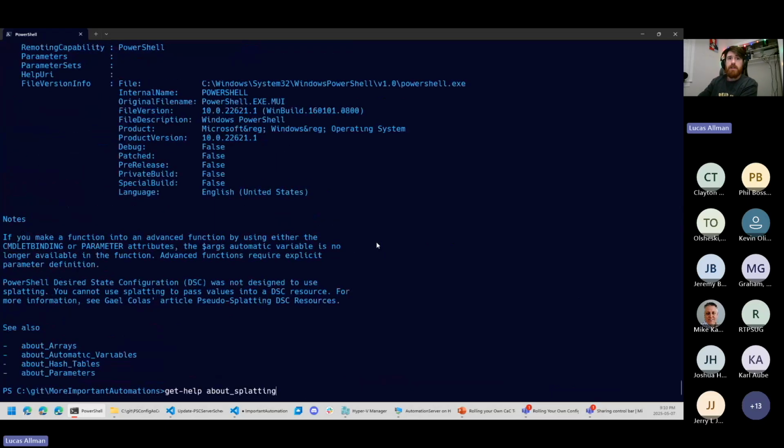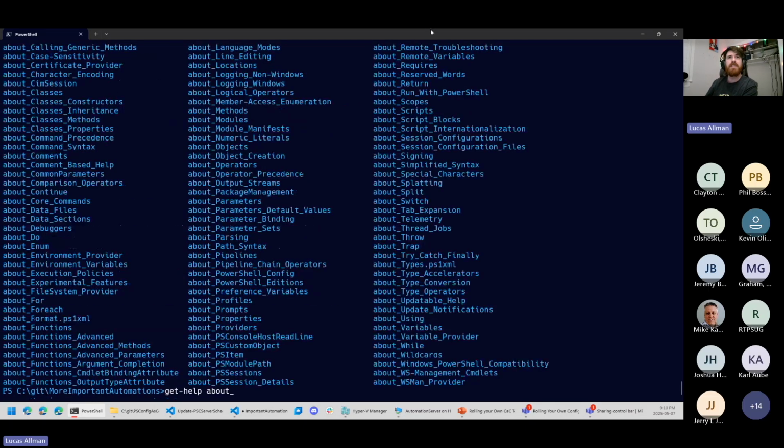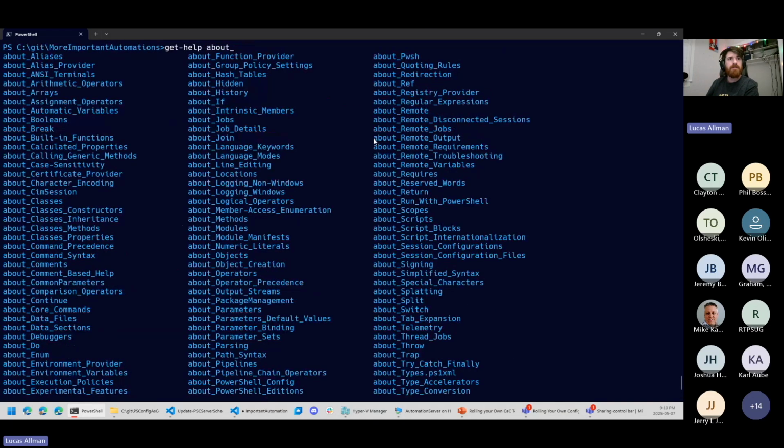And just a little bonus tip here, we went over this in the PowerShell Wednesday video too, but if you're not using Ctrl+Space for your tab completion, allow me to introduce you to Ctrl+Space. Because if I type about underscore and I hit tab, it's going to tab me through all the available about topics. But if I do about underscore and then Ctrl+Space, this one's a little long, so it doesn't give me the opportunity to pick it with my arrow keys, but it'll give you the whole list of what's available.